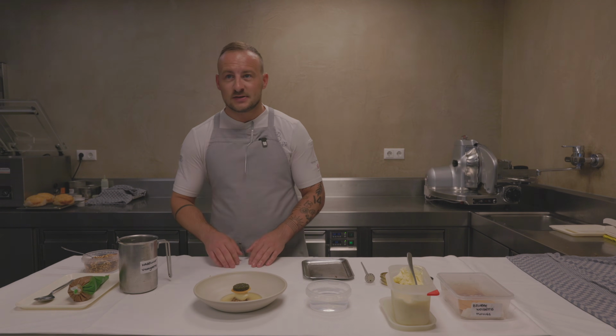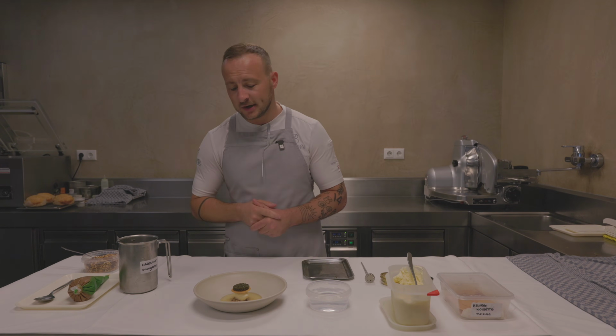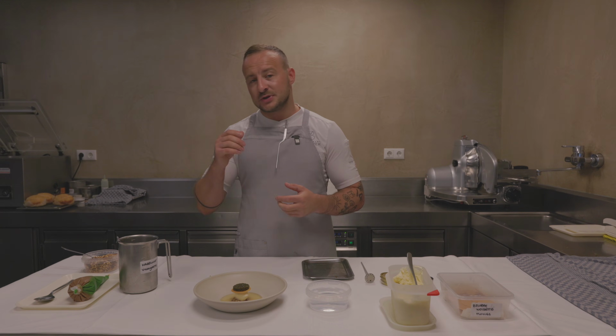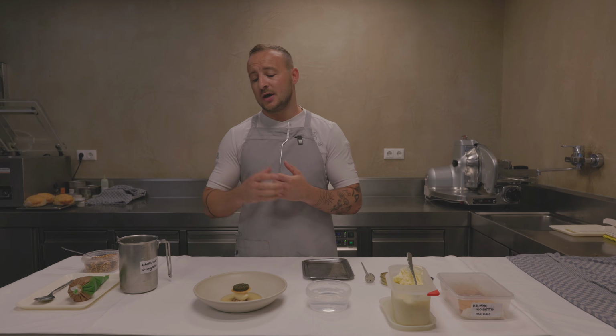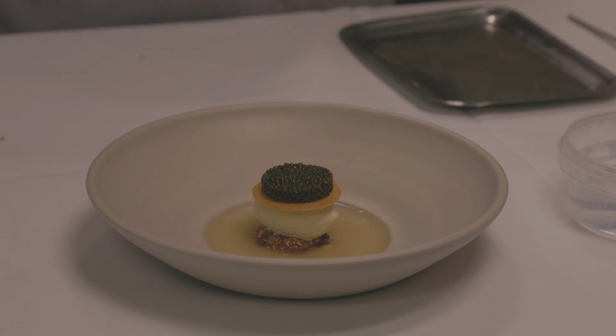What we say to the guest: eat it from the top to the bottom, so you have all the taste together. This is the nice flavor. It's also the little bit of saltiness of the caviar, which puts the taste of the ice cream to another level, and it's a very nice combination.